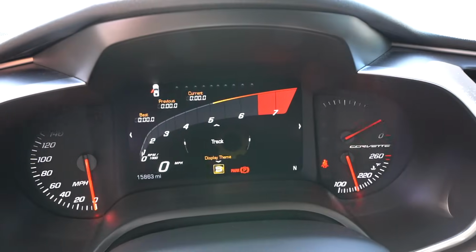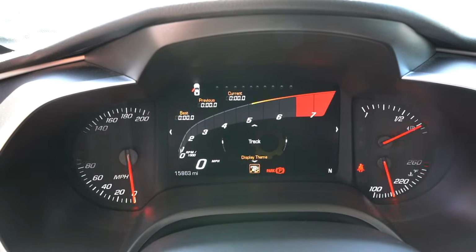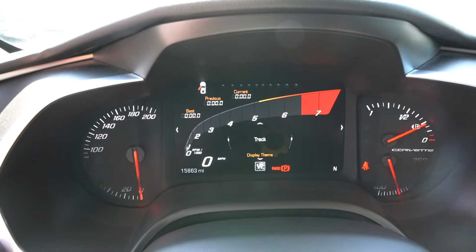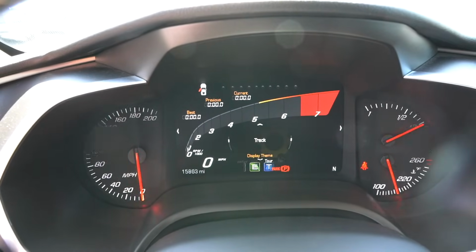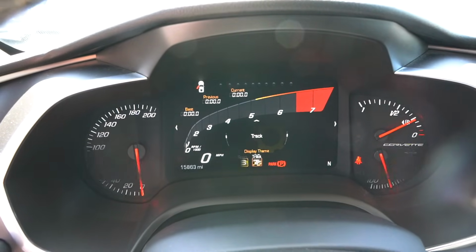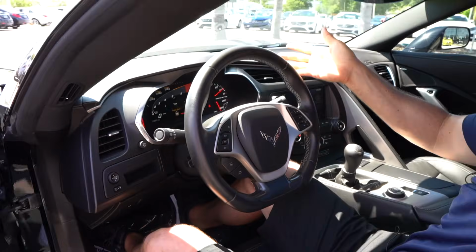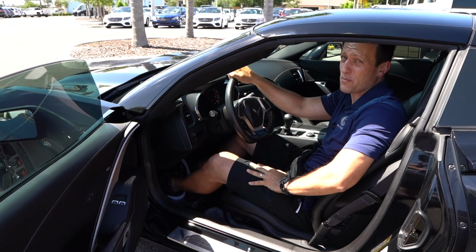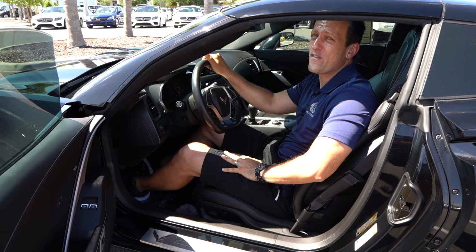You can see we could go into different modes very easily by twisting the knob, and then that is going to actually change up. So we have weather, so depending on what the weather situation happens, then you could go into eco, you could go into tour, sport, and then finally back to track again. Analog speedometer is kind of redundant on the left, and then you have obviously your analog fuel and coolant gauge. This one does not have a head-up display because this is a base Stingray, but still looks phenomenal in here.